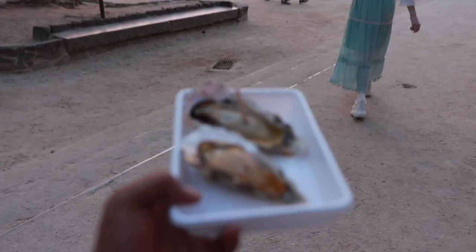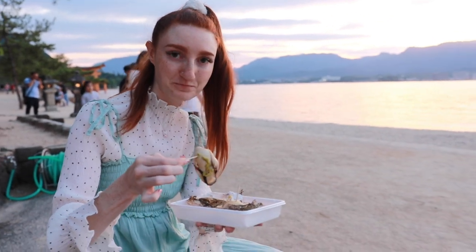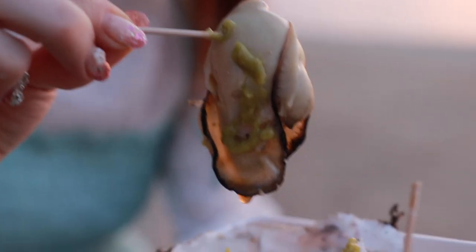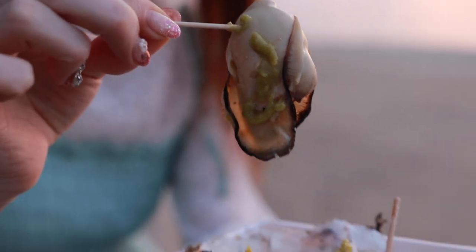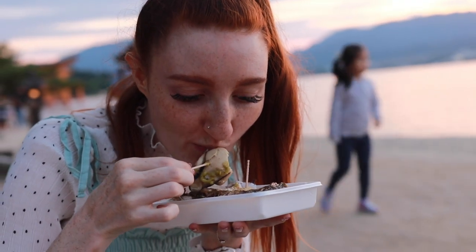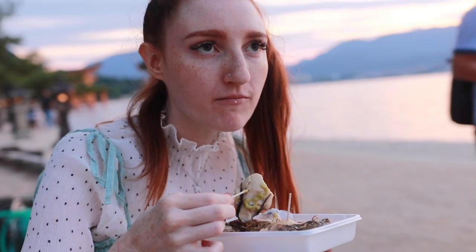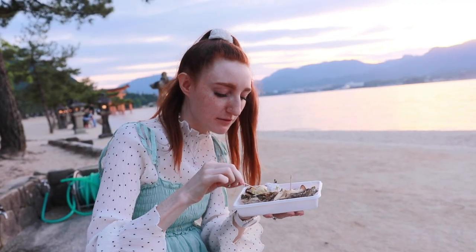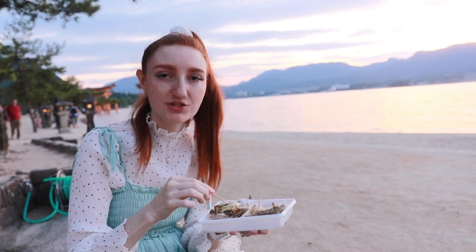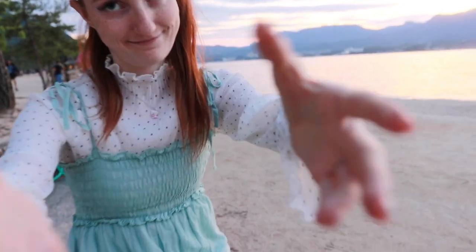Yummy. Most delicious oyster in the world, as far as I'm... Look at this. Can you zoom in nice and close? Good? Oh my god. Oh my god. It's like nothing else. So you've never had... Tiasha's never had oyster.